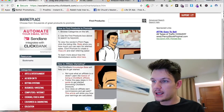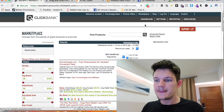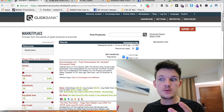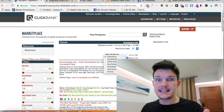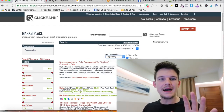But a good little tip is if you click the search button here, it brings up all of the offers on Clickbank. And then you can filter them by most popular and the ones that are selling the most. That's what I've heard most people do: you search here, you go on gravity, which means the ones that are selling the most, and you filter for the ones that are selling the most and promote them, because in theory those would be the best ones to promote. But I didn't do that.